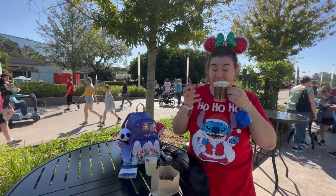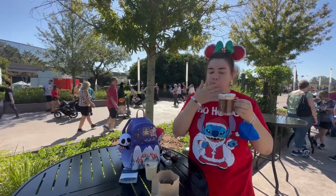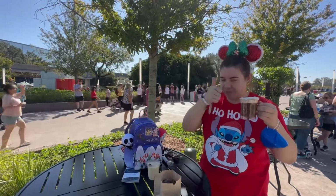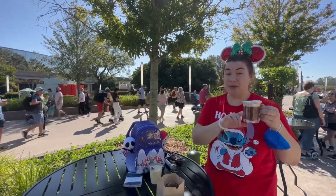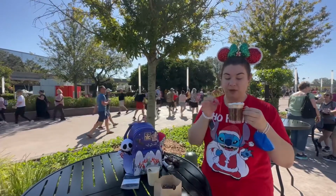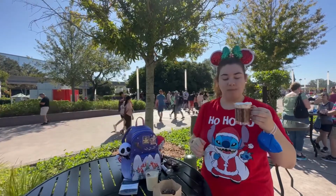All right, now the hot chocolate. It's hot cocoa with peanut butter whiskey. Whipped cream, very creamy. You can taste the peanut butter in this. This is good. That's really good. Carrie, I'm eating the candied pecan. No!